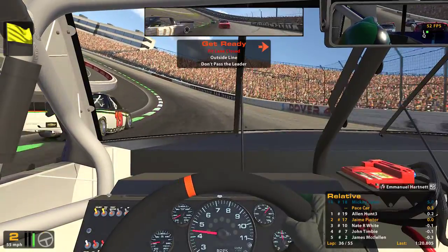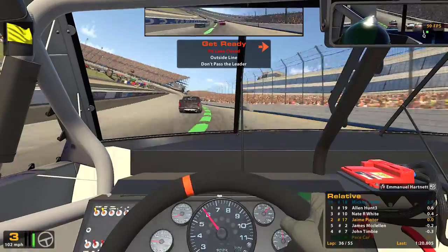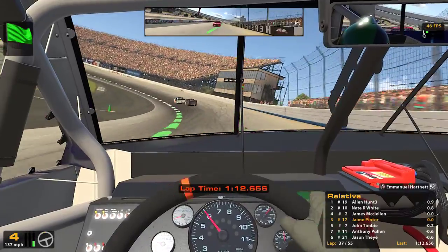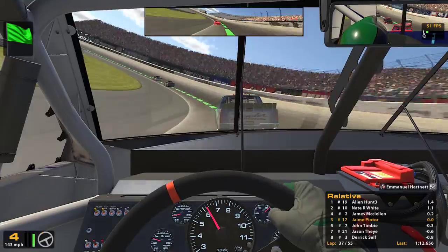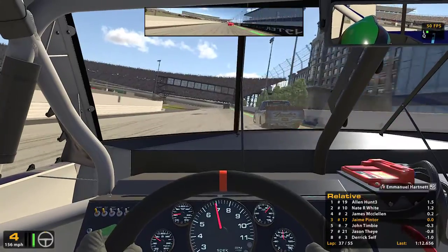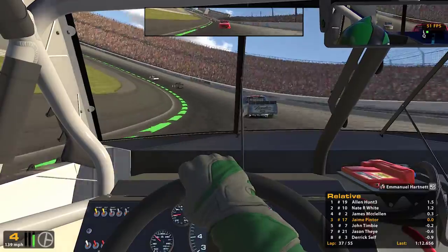Go, go, go, go, go! I hate the outside line. Yeah, outside line sucks. Inside two. Inside two. Quarter. Clear. So we went from P2 to P4, but that's alright. Leader does have a little bit of damage up there, so we'll see how far he can run.